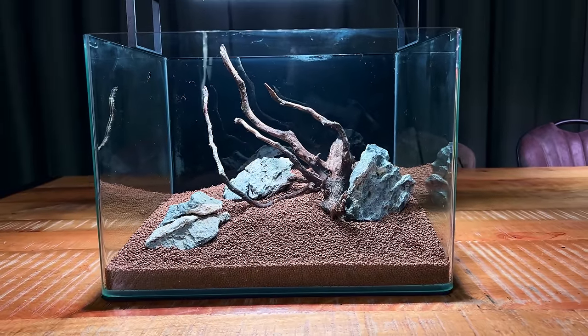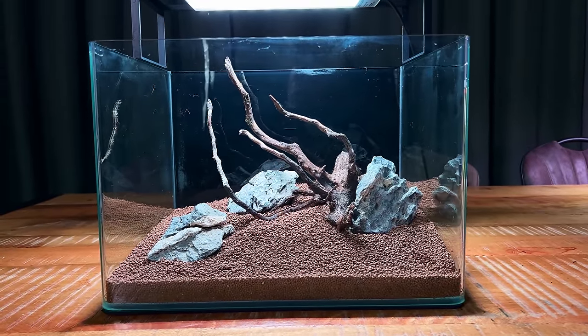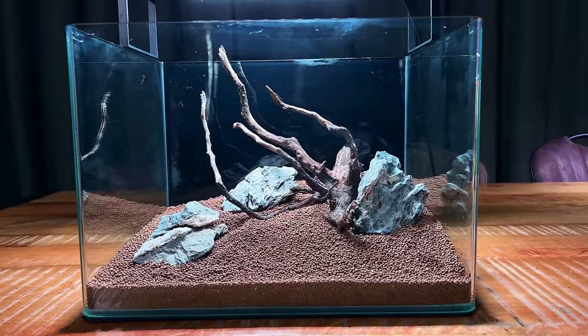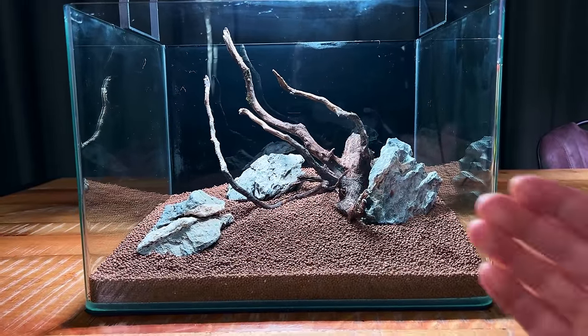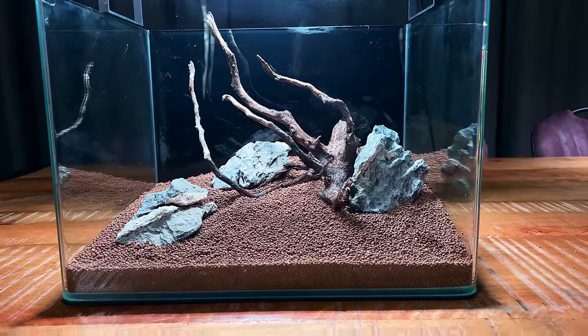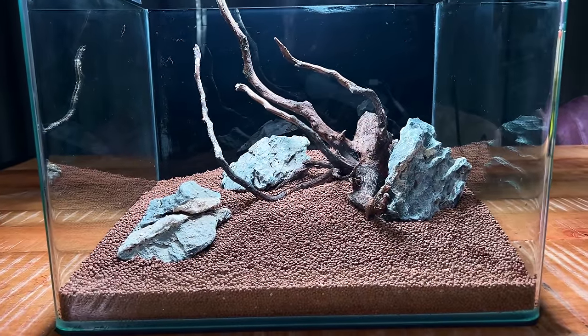Here we go. Really simple, but I think it looks nice. I like all the branches pointing in the same direction. It just really helps with that triangular style composition, you know? And the rocks all pointing towards the front end here. So yeah, quite happy with that. Loads of room for plants still, so that's also good.